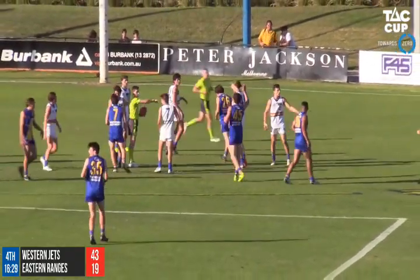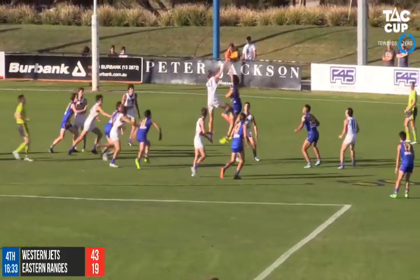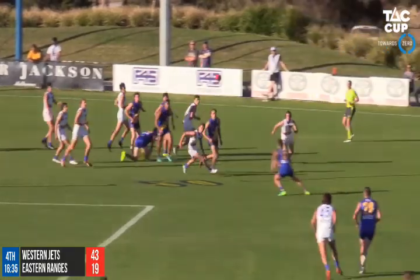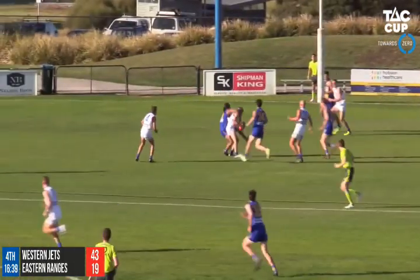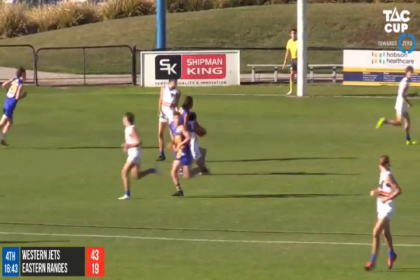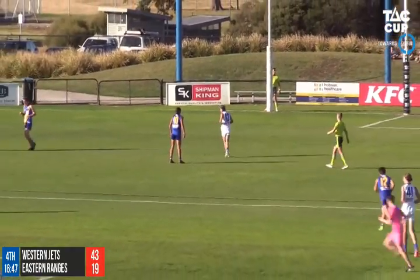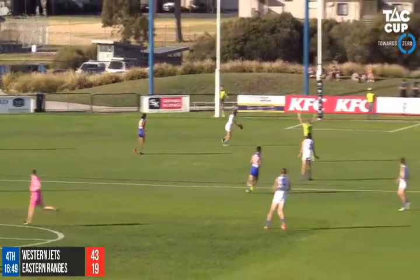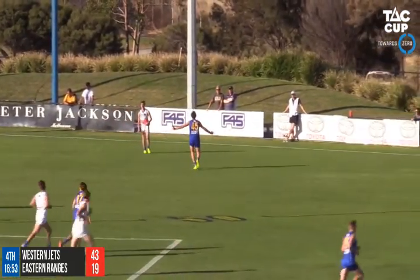I think they're going to have a healthy win here, and you wouldn't say they played the greatest footy. So good signs for the Jets. They've got a lot of improvement left. Tharr kicks forward. Nice mark in defence for the Eastern Rangers. And Gilby. This is Gilby. He's had a good, especially good second half. Definitely. Gilby goes backwards into the pocket.